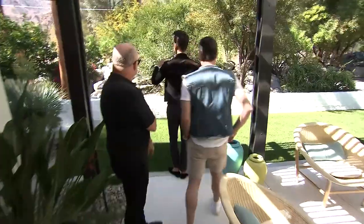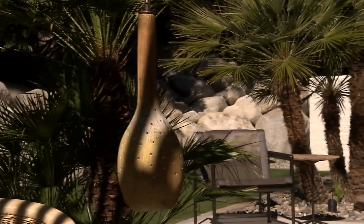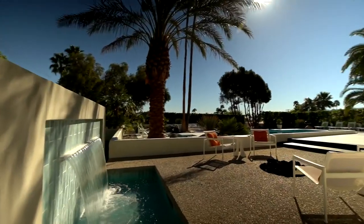These are all really large lots. They're over half an acre. How do you keep it so green? All the irrigation was replaced. This is fantastic, especially from this view.